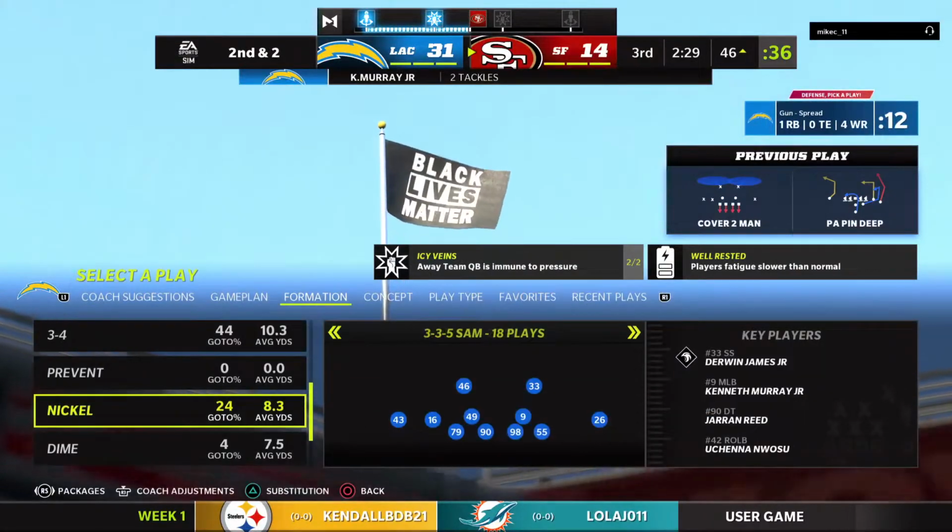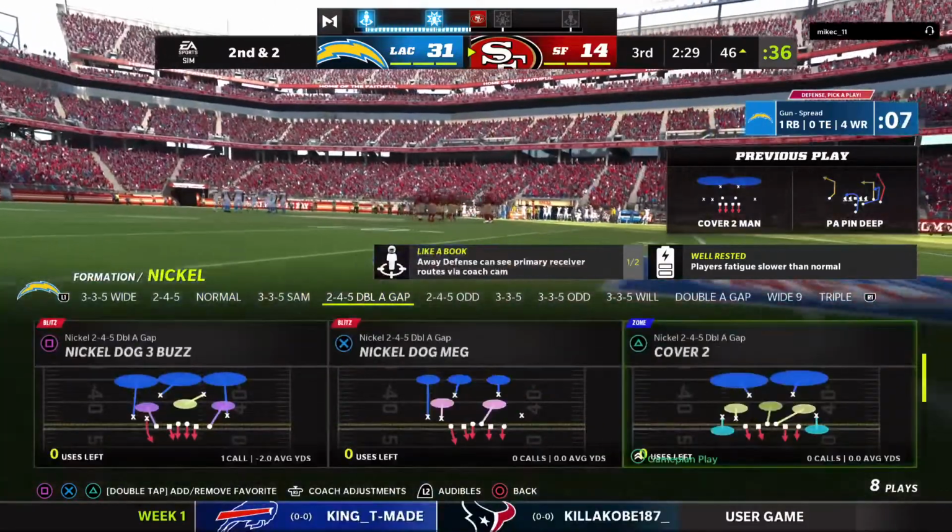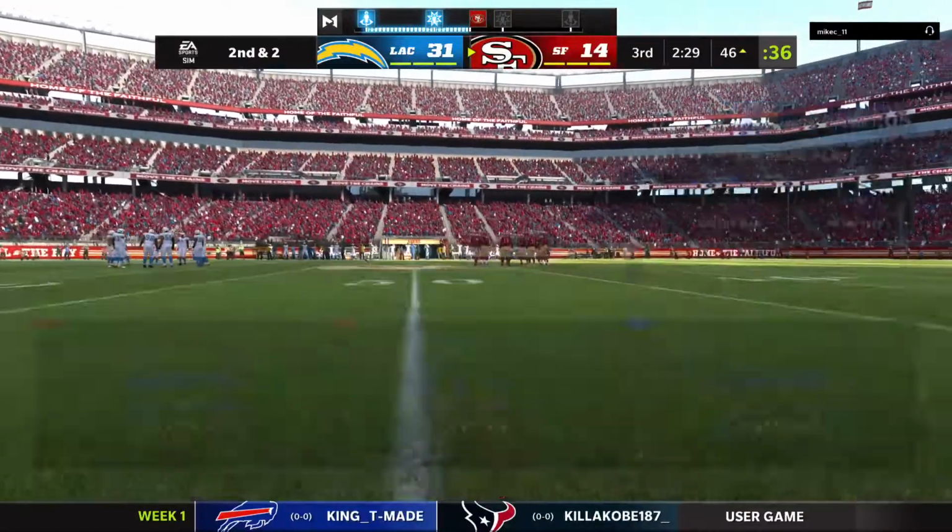Nice rhythm throw there on first down. He located his tight end, made it a nice easy pitch and catch. Hoping he can break a tackle or two. Wasn't able to do that there, but still good yardage.